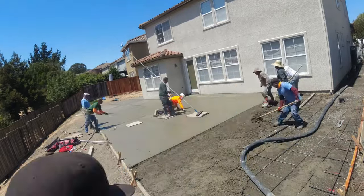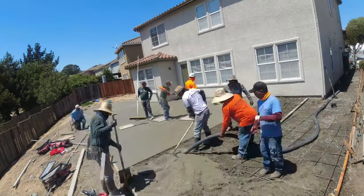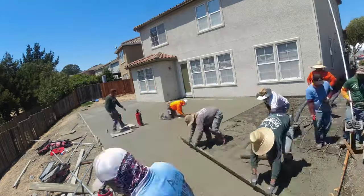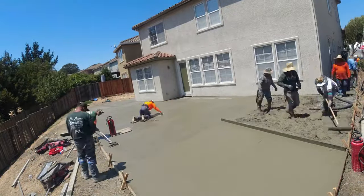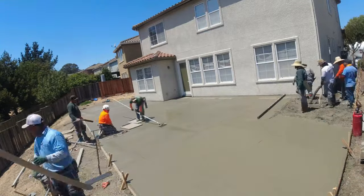Can tell we're already starting to broom finish the first half of the concrete, and we're still waiting on that second truck. Now that second truck was 6 yards, so it should have took us right out to the driveway, which it did. But again, this is where experience and teamwork comes into play. Guys standing in front of the concrete, making sure it's not drying up on us too quick.